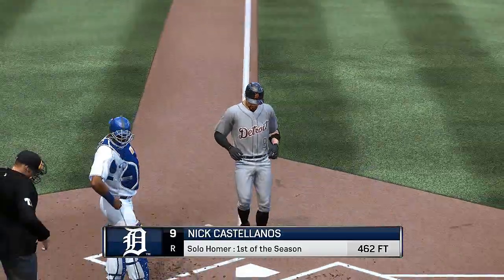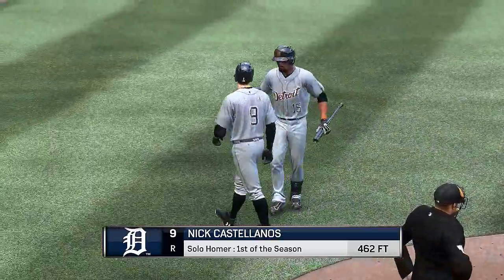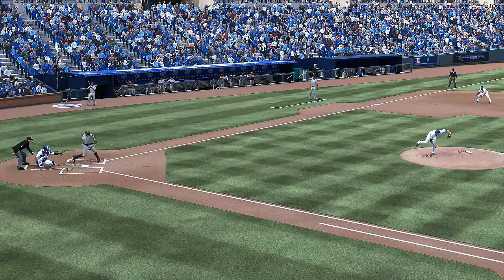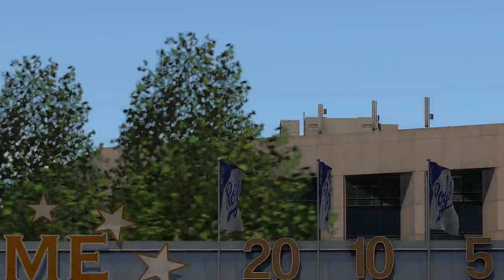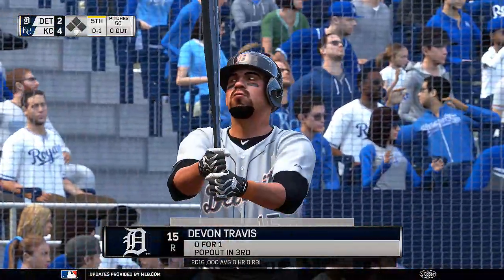So that is going to cost Shipley here now, and I wouldn't be surprised at some point here if the manager is going to want to have a talk with Shipley about giving up these solo shots. Yeah, they're not multi-run shots, but solo shots can come back and bite you in a game too. As you see, this one just sails right over the wall there, and that is a home run there for the Tigers.